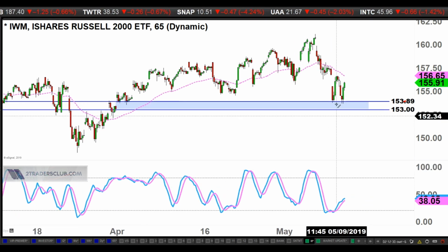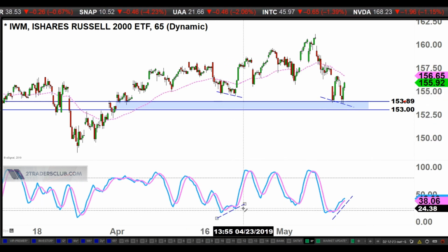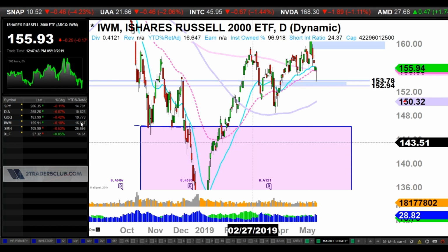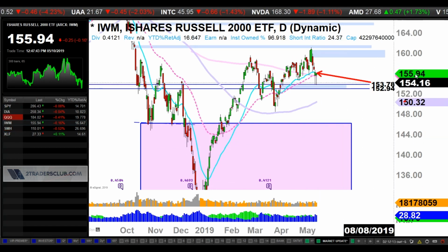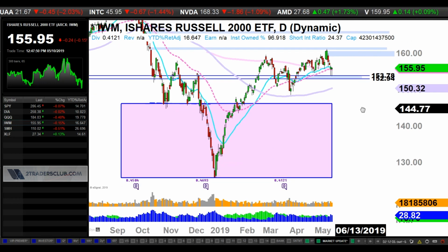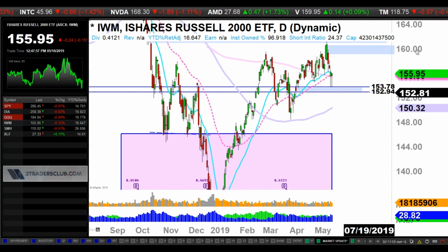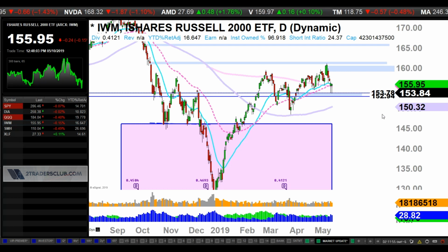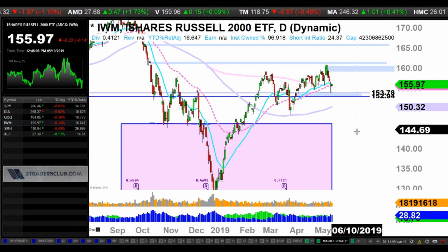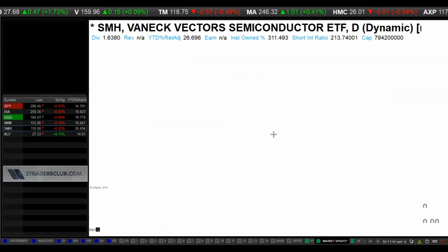You can see we got a little bit of that going on here. We got double hammers there. Let's see if that level holds. If not, we got the 100 SMA at 150. So let's see if 153 and 152.94 is going to hold. If it does hold and continues to move higher, that down gap is going to give a bit of trouble there for the bulls, unless it gaps up and we don't even worry about it.